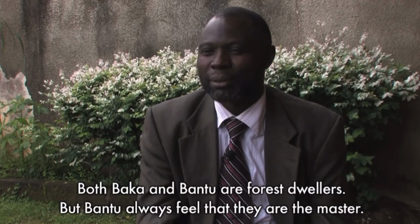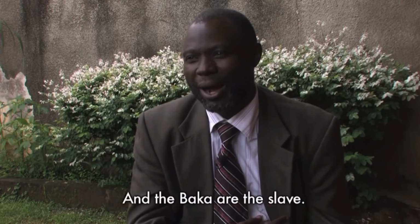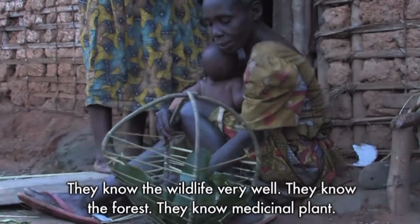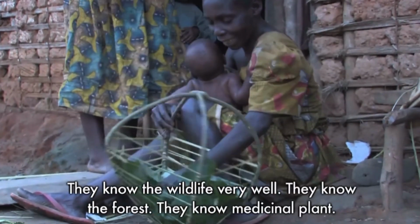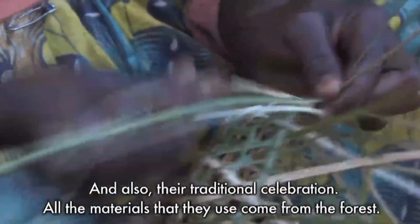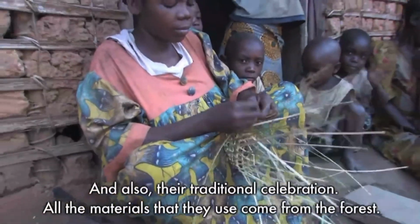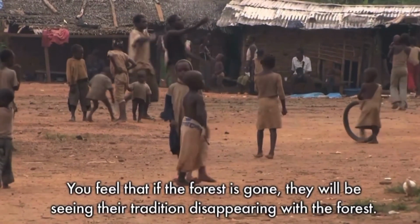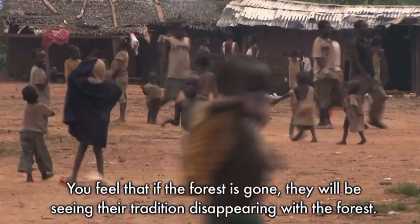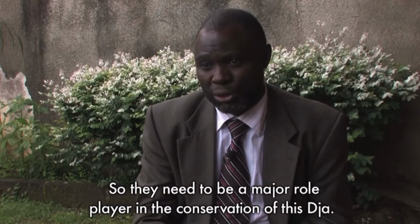Both Baka and Bantu are forest dwellers, but Bantu always feel that they are the master and the Baka are the slave. They know the wildlife very well, they know the forest, they know medicinal plants. They know so many things. And also, their annual celebration, their traditional celebration, all the material that they use come from the forest. And you feel that if the forest is gone, they will be seeing their tradition disappearing with the forest. So they need to be the major role player in conservation of this Dja.